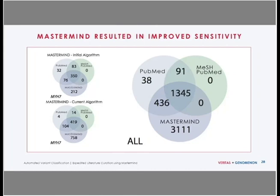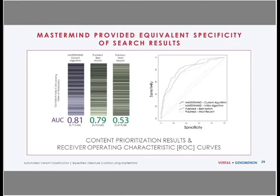Initially, it missed a few. There were a lot of improvements made, and so today we would think that it misses a very, very small number. Not 0. But we also asked the next question: does it find the right stuff? So yes, it finds a lot of papers, but are the good ones that we want to see among them?